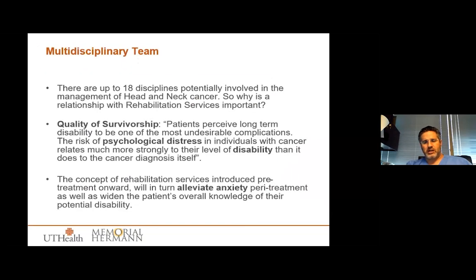And we're going to take a deeper dive and unpack where we are and where we're going with lymphedema and head and neck cancer. But suffice it to say, why is this important? Why is rehabilitation so important? Well, it turns out there's kind of a men are from Mars, women from Venus phenomenon here, in so much as cancer doctors tend to perceive that patients are most stressed out when they've been told they have cancer, by the disease and the mortality of the disease itself.